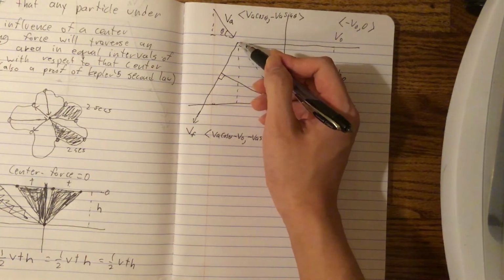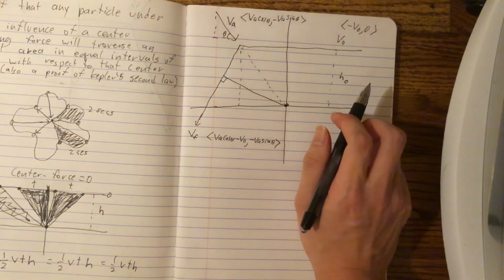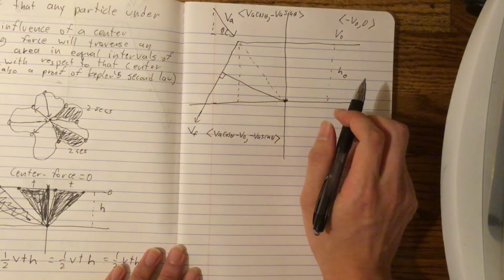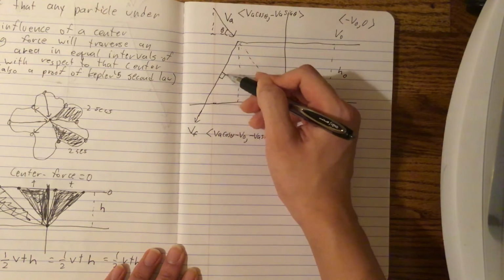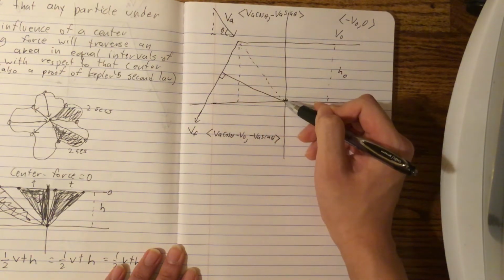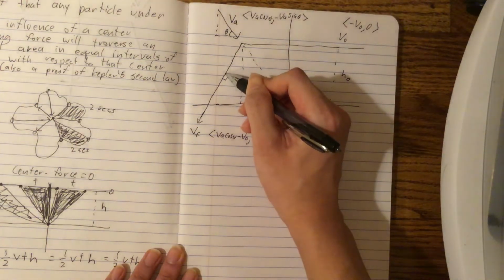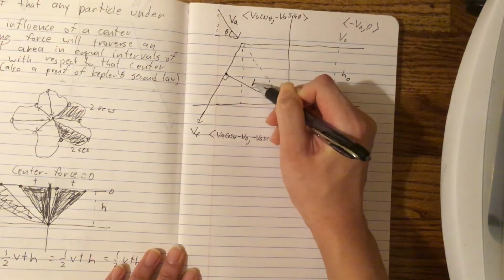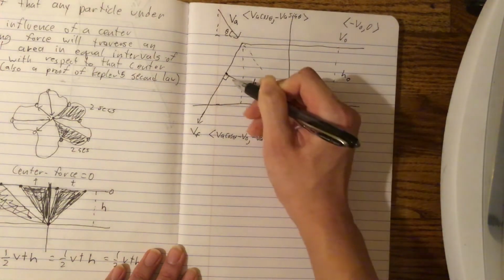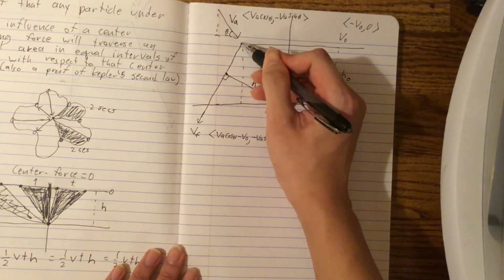So like I said, we want to find the area of this triangle. Well, what's the area of this triangle? Well, the first way to find the area of the triangle is to use this as a base and use this as the height. Now, let's call this height right here h final. So this height right here would be h final.